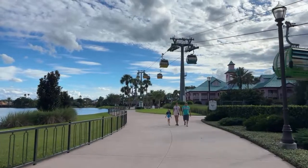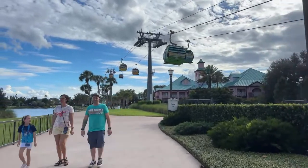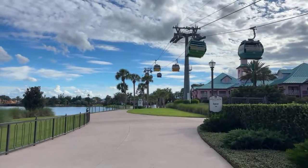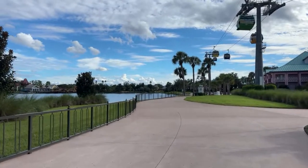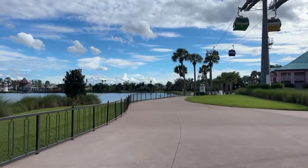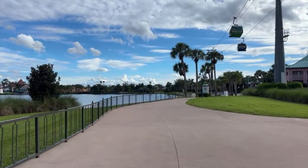And in the not too distant future, we're going to do both those resorts as a different live stream, because they're both value, but really they're very different in the value they kind of offer. So we shoot this way.